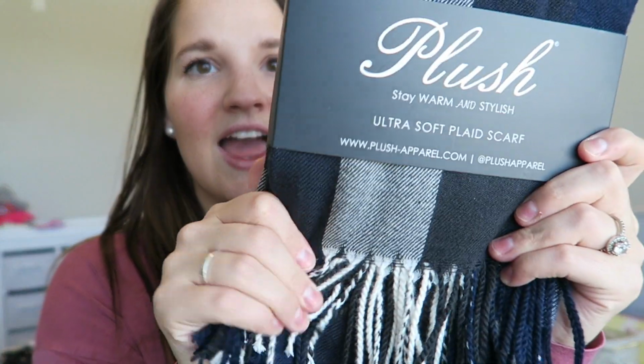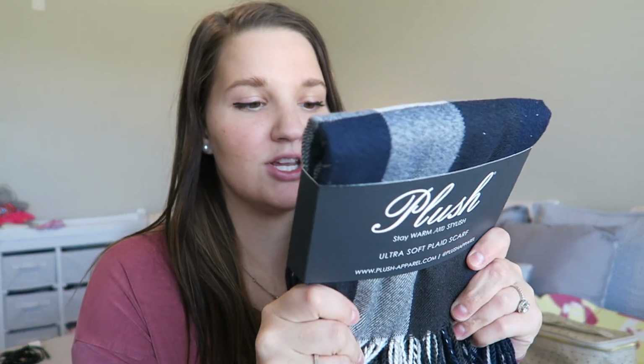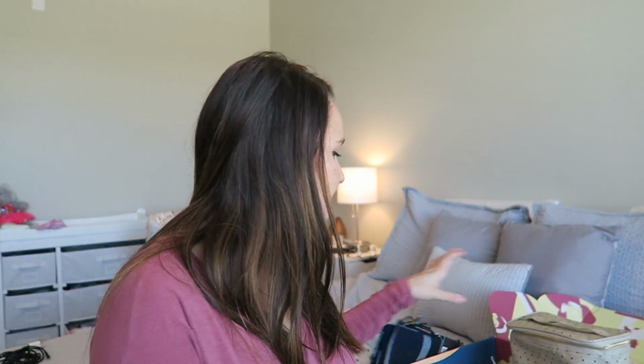And then we have this Plush brand scarf. It is an ultra soft scarf, and they're not lying. It's navy blue and white. It kind of looks black on camera, but it's navy blue and white, and it is literally so soft. I feel like some plaid scarves can be super scratchy. I feel like they could be soft with a scratchy undertone, but this one is just soft all around. Like you're not gonna get itchy at all with it. Oh my gosh, so soft.